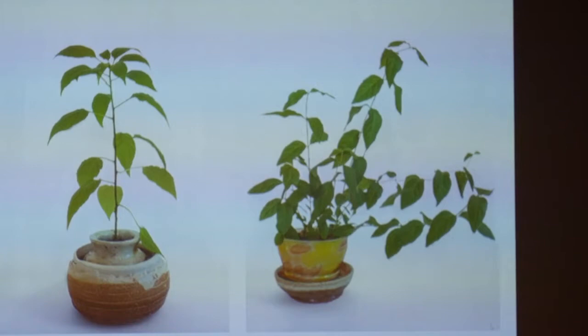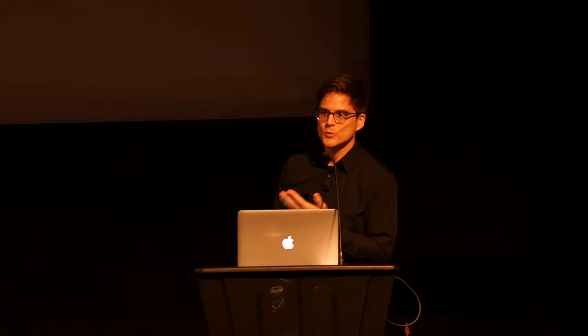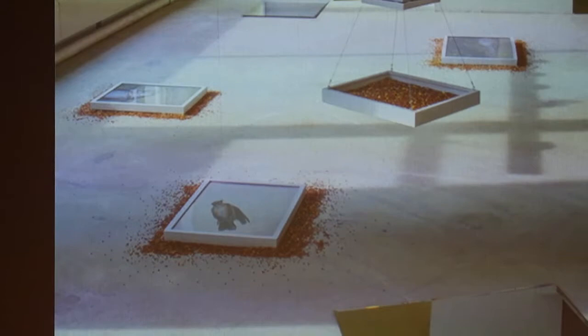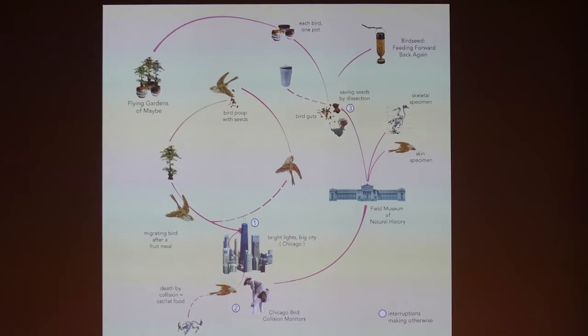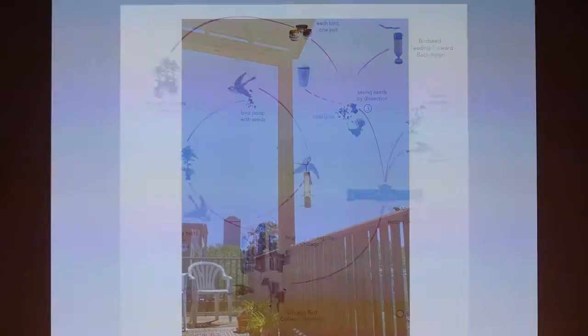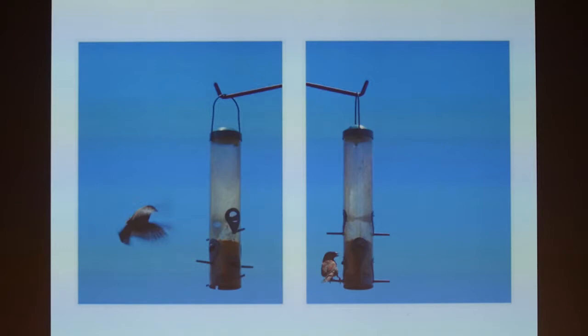But the idea with the Flying Gardens of Maybe is to operationalize and make visible, and make as a practice, this idea of who is your community and where is it going, and can you reroute it in other ways. Before I get there, here's some ways you might exhibit that. This was an exhibition of it at one of the Louis Sullivan buildings down in Chicago, which kills a certain number of birds a year itself. The next step you could do is actually clean those seeds and put them back in bird feeders, with the prospect of maybe continuing their journey onward in some other fashion. So there are some birds actually taking some of those seeds from this feeder here.